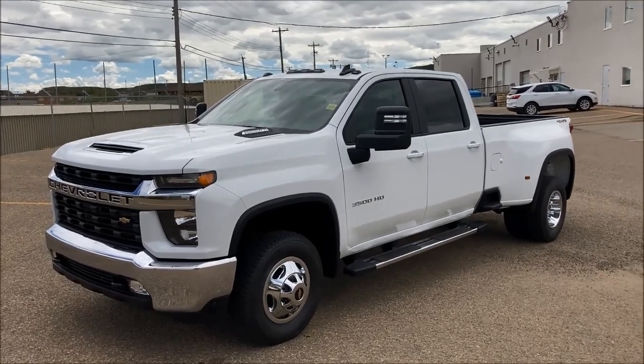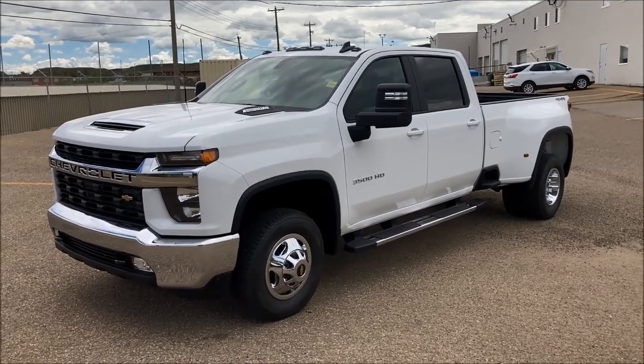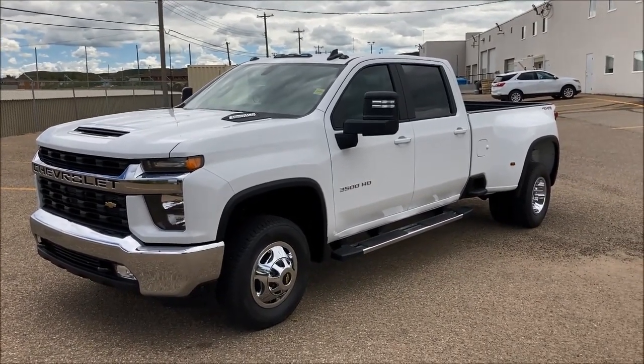I recommend you guys taking a look. This LT with a technology package is a great package that's super affordable. Again, Canada, 75,000-ish with current incentives is an amazing value for a lot of truck here. But there you go, folks.